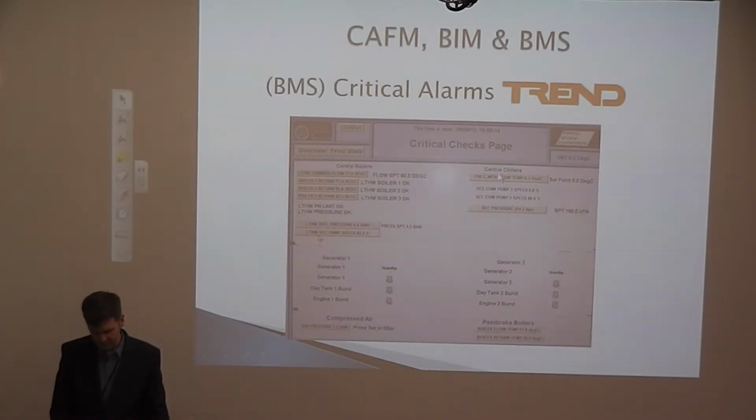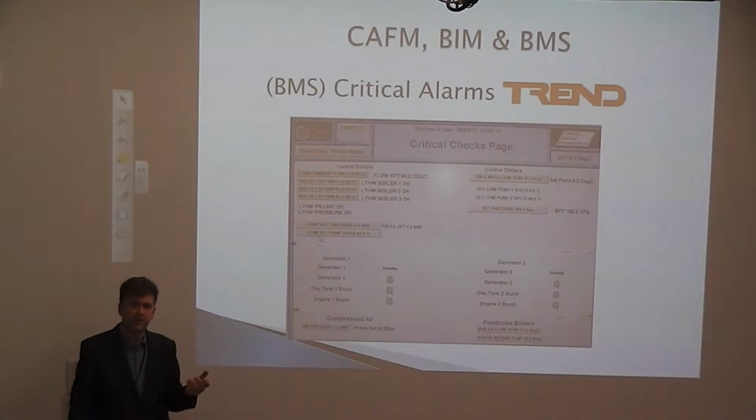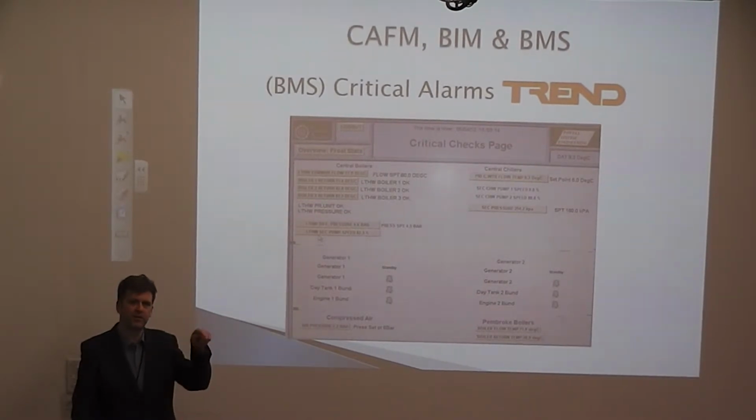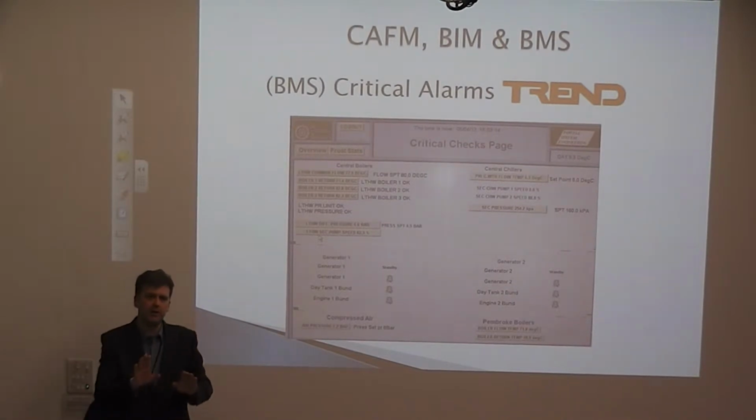But should any of these go outside of their set parameters, one, this will flag up, and also we've got a mobile telephone with an SMS alarm connected to this, and it will instantaneously send a message to alert them to look at this. And then they've got, if you remember, I said what to do in the event of document. There's 4 documents I need for everyone. That will then tell them what they have to do.